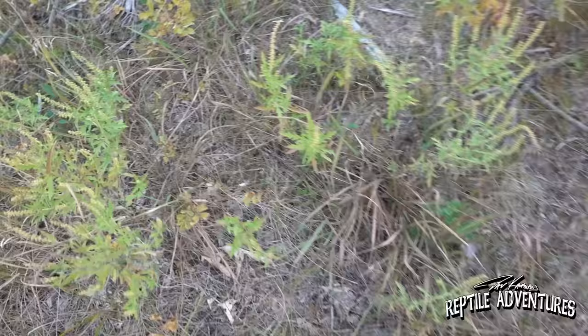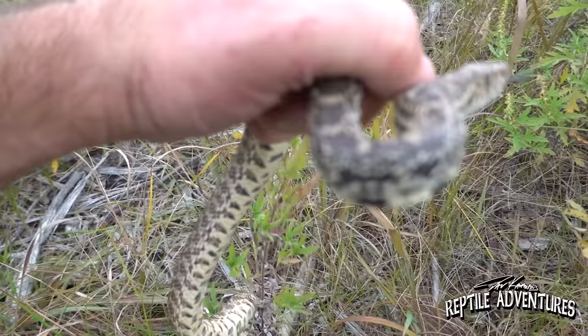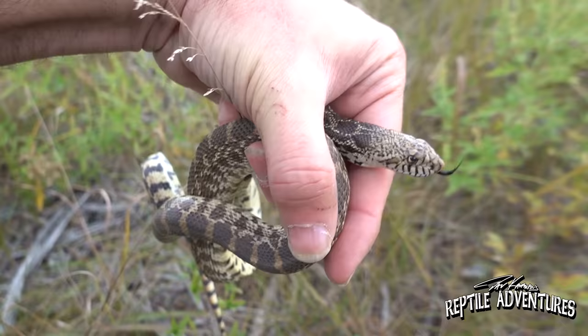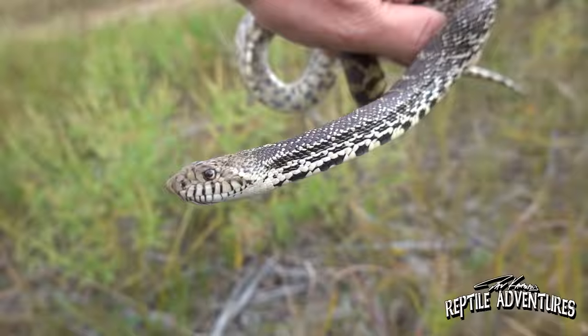That's a juvie. Man, I love this time of year. A nice little bull snake juvenile. Last year's baby, maybe. Hard to tell out here in the wild. But man, I love this time of year. You can find so many snakes out here on the prairie this time of year.